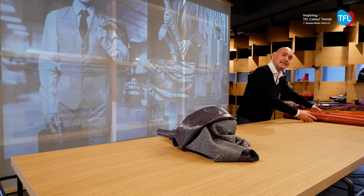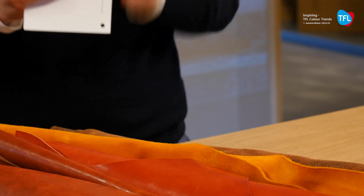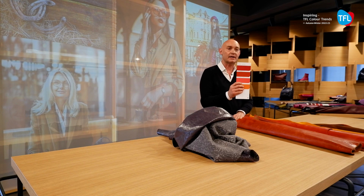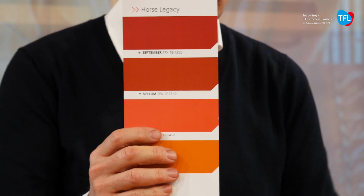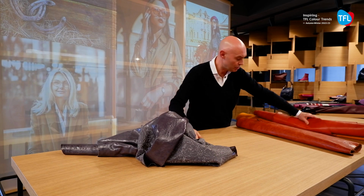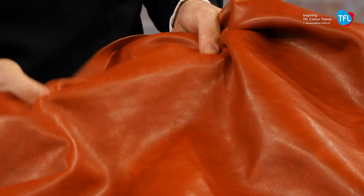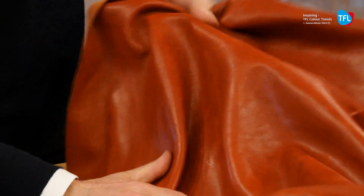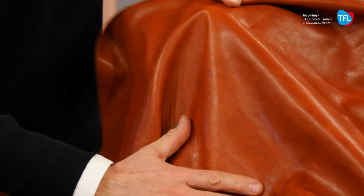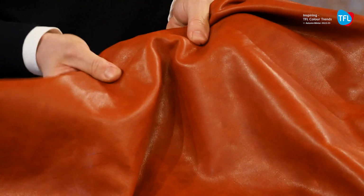We close this theme and we introduce you another very important argument that for us is a permanent argument for the next winter season, and is called Horse Legacy. In the Horse Legacy, we desire to introduce you our nice Eco Bacchetta article. It is a very nice double tone effect on the article that we look at after the application of the waxy top finishing by Gemata.